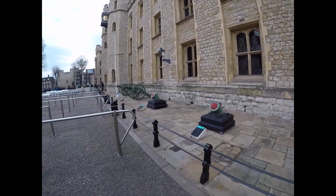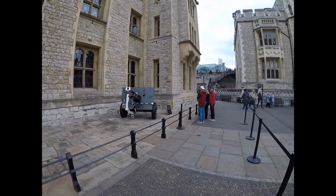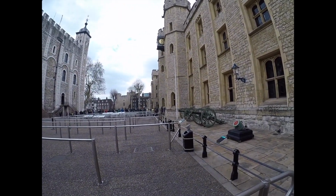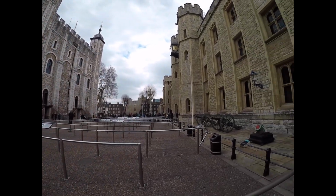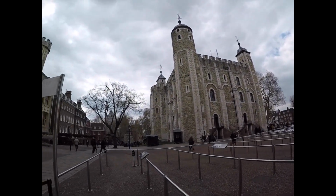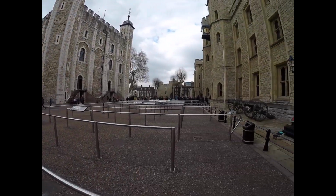Well, just made it out of the building right there. That was the entrance, and we exited over here to see the crown jewels. That was unbelievable. There's a lot of money in those crowns. Tons of jewels. I can't even believe it. It was, wow, really a cool thing to see. Tower of London, beautiful, beautiful.